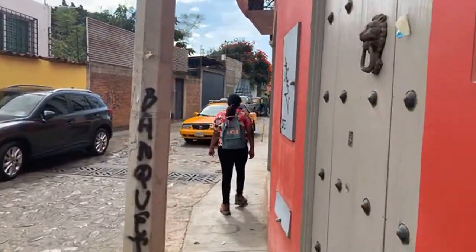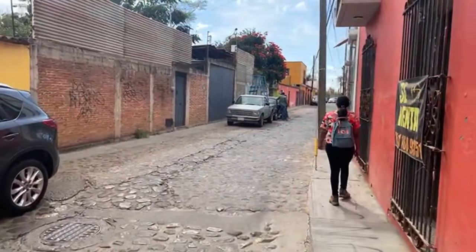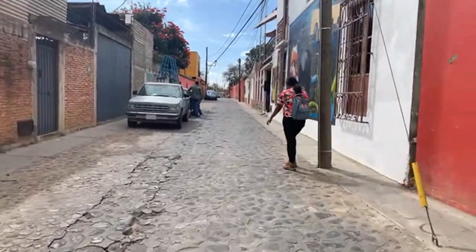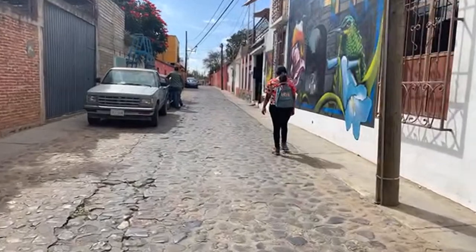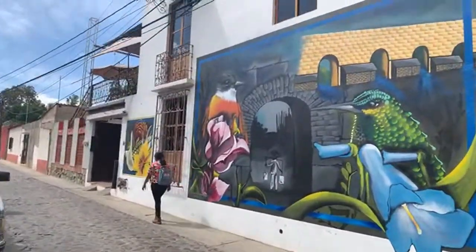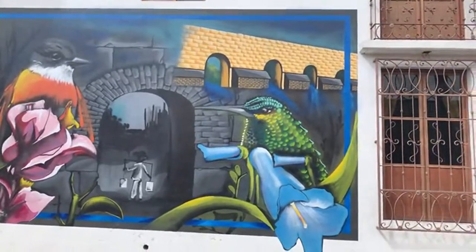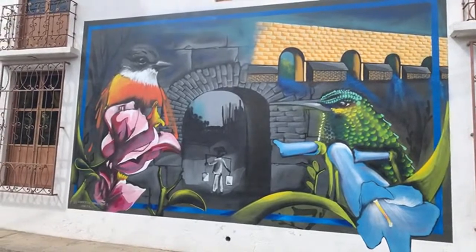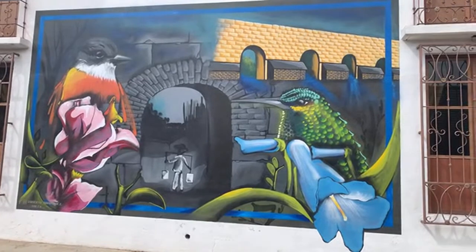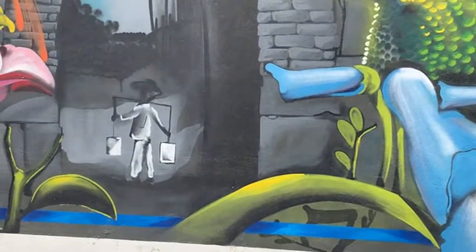We are so used to it because it's very similar in India, but for a lot of foreigners this is very new. So the streets are like this, the cobblestone streets. That's what we like. And then currently the Barrio is basically full of street art like this. This is basically showing the Barrio of Xochimilco itself. That's the aqueduct, as we have seen, and there's a guy carrying something, hopefully something to eat.